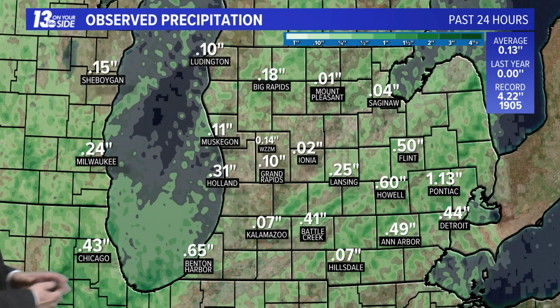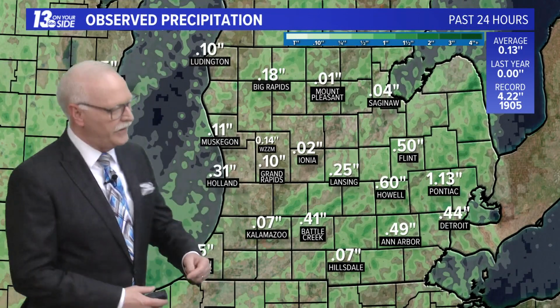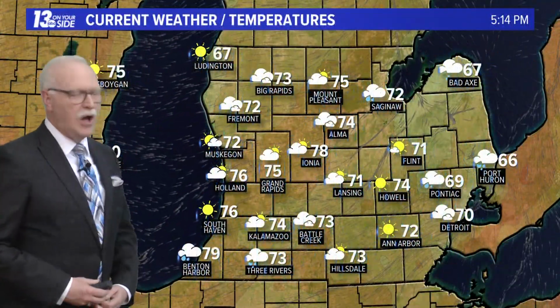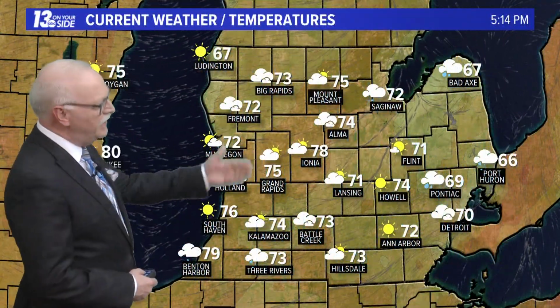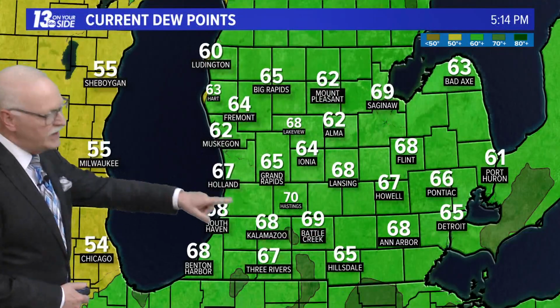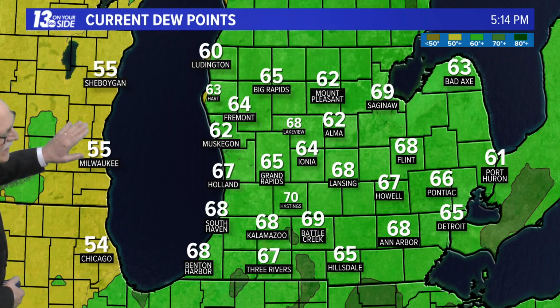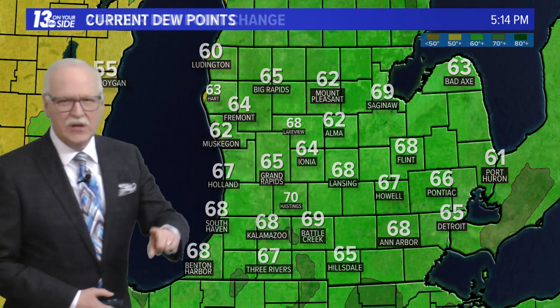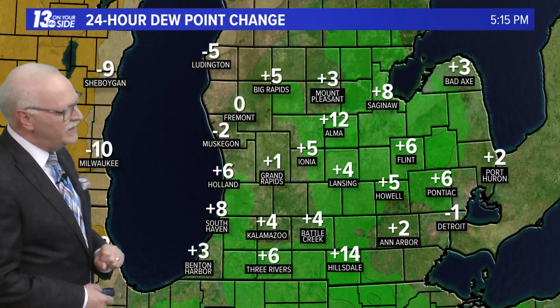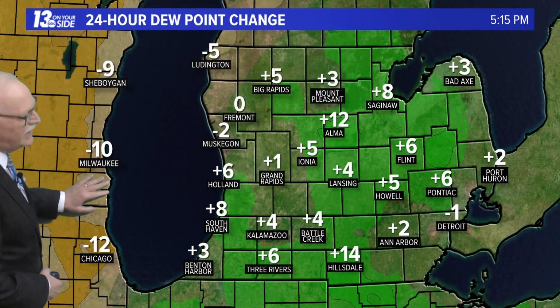Yes, indeed, we did have some rain, about 1/10 of an inch, enough to wet the ground, 1/3 of an inch here in Holland. Heavier amounts over in the eastern part of the state. Temperatures are starting to cool off from highs in the mid and upper 70s. Now we're in the low and mid 70s, 67 in Ludington. Dew points are going to be dropping. We're currently in the 60s. It's in the 50s back to our west, so still humid, but that humidity level's going down. We're a little bit more humid this afternoon, but look at the dew point drop back to the west. That's the more comfortable weather moving on in.